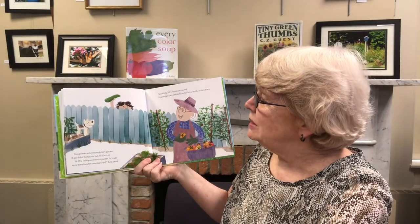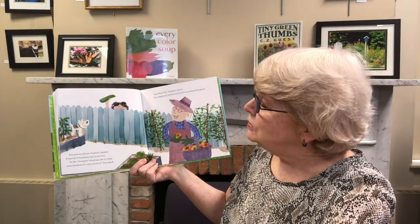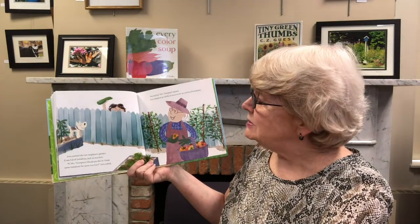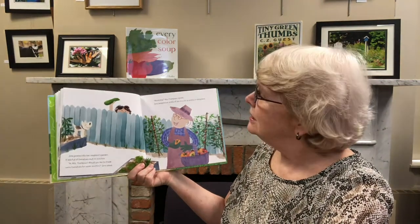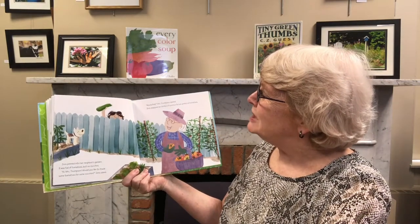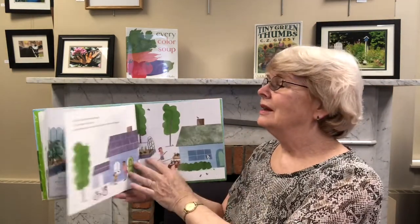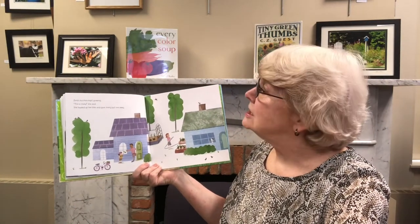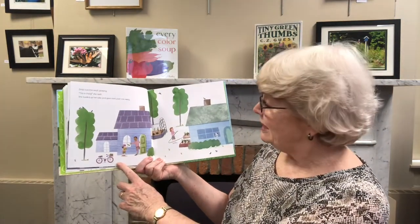Zora stepped into her neighbor's garden, and she peeked over the fence. The garden was full of tomatoes, but no zucchini. "Hi, Mrs. Thompson. Would you like to trade some tomatoes for some zucchini?" "Absolutely," Mrs. Thompson replied. So Zora swapped an armful of zucchini for an armful of tomatoes. And Zora's zucchini kept growing. "This is crazy," she said. She loaded up her bike and gave every last one away.